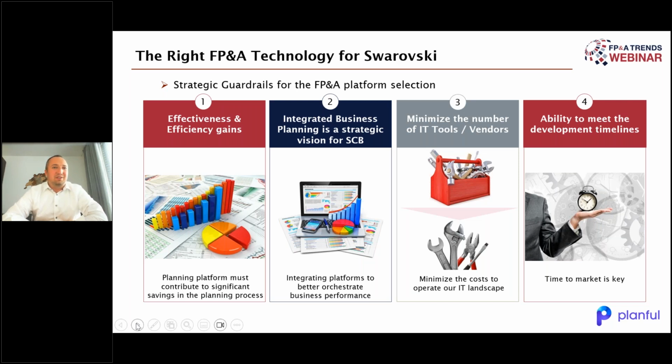Whenever we choose an FP&A technology, it needs to contribute efficiency and effectiveness gains towards our process. Second, it's about our vision of integrated business planning, in which we very much believe. We believe it's not about selecting just a financial planning application, it's about selecting a platform that will support our journey towards integrated business planning. Third is the minimization of IT tools and vendors in general, which is partially a cost aspect and also a management aspect.